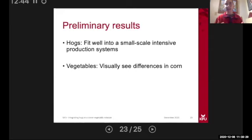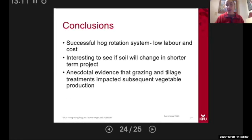Corn's a really great crop to use if we're trying to observe differences in terms of height and color. It really responds to nitrogen specifically, and it's a heavy feeder. And so we could see particularly where we had grazing plots, particularly if we had areas where pigs were defecating, you'd see some kind of big shoot ups. And so it'll be interesting to see if we see any statistical differences between those yields other than just visually. So again, a couple conclusions.